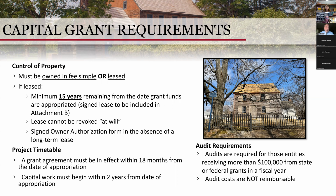If you don't have a long-term lease, and I'll get into this a little bit more, there is an option for assigned owner authorization. The key with that, again, as Shannon mentioned earlier, is that the owner needs to also be an eligible applicant to our grants. It can't just be a private homeowner that will sign because you want to do work on their property. It has to be someone who's eligible for our grant program, and they will actually have to sign, be a co-signatory on the grant agreement if you do get the grant.